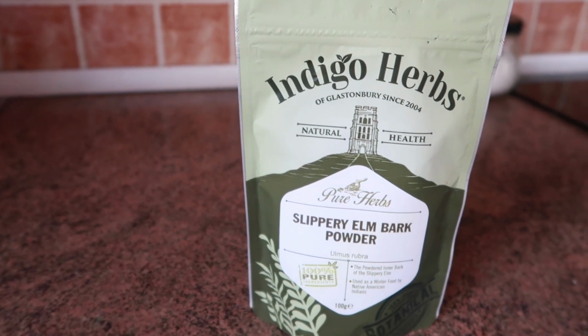Today's topic is the slippery elm bark. It's an amazing remedy used for thousands of years by the native Indians, and it's very popular around the world today as well, especially among those with digestive issues and acid reflux. So without further ado, let's get started.